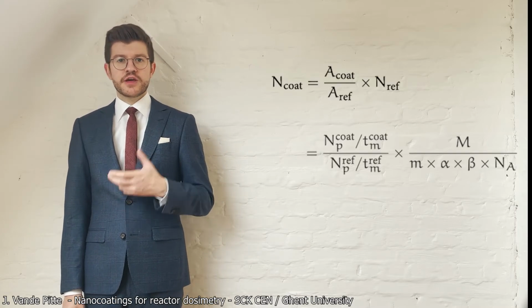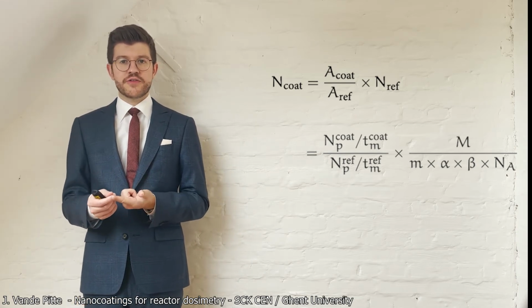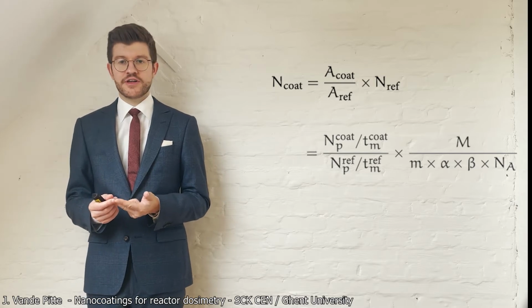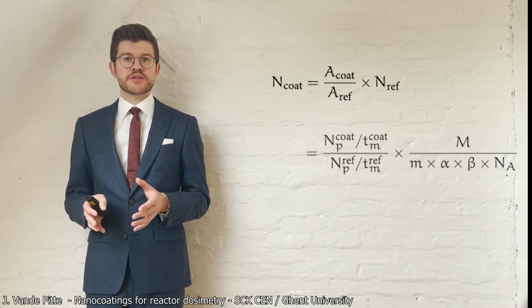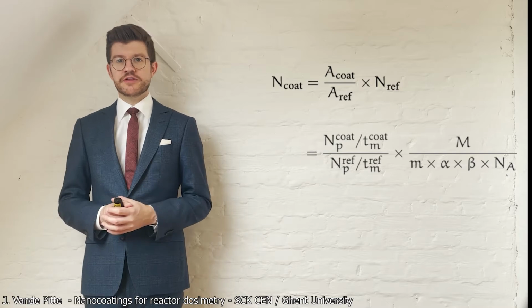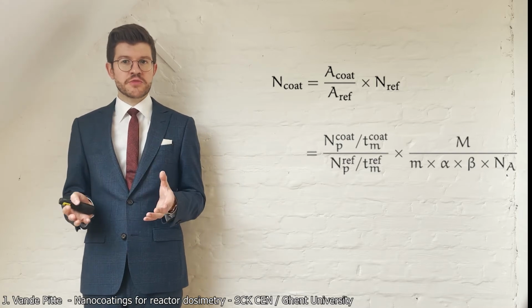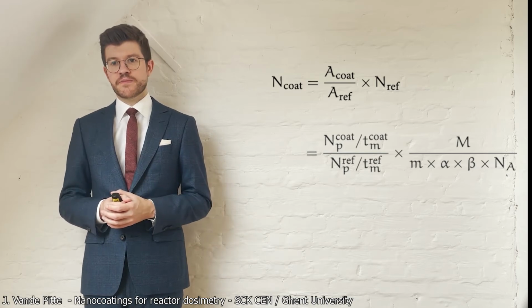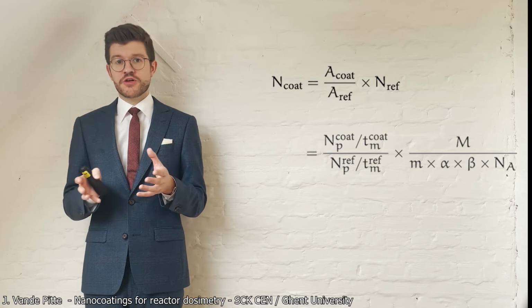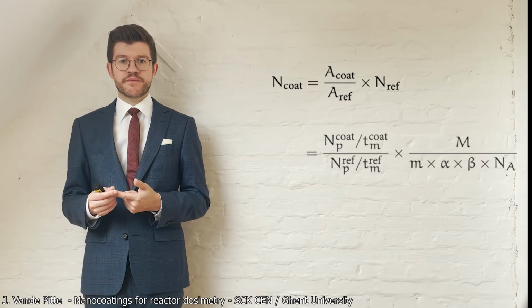Let's take a closer look at how we can determine the number of atoms. The equation you see here depends on the activity of the coating, the activity of the reference, and the number of atoms in the reference, as I have mentioned earlier. It is possible to rewrite this expression in terms of experimentally observable parameters. Because we take the ratio of two activities that were determined on the same gamma spectrometer, we are able to eliminate a lot of factors. And the only experimental observable parameters that remain are the net peak area and the measurement time.